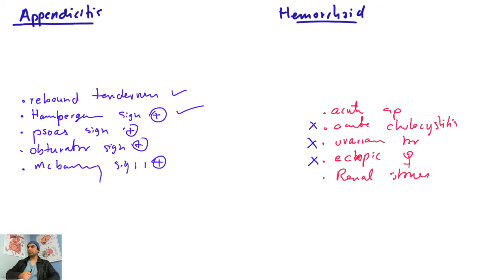What does the psoas muscle do? It flexes your hip. So when you put the patient on their back and tell them to put their knee at 90 degrees and you cause flexion, the muscle is contracted. It will push against the appendix, inflame the appendix, and will cause pain. So flexion will cause pain, especially if you flex it and medially rotate it. So the obturator sign is medial rotation of the hip in a flexed position. So this is the knee, like my elbow, right? You flex it and you medially rotate it. That's obturator.